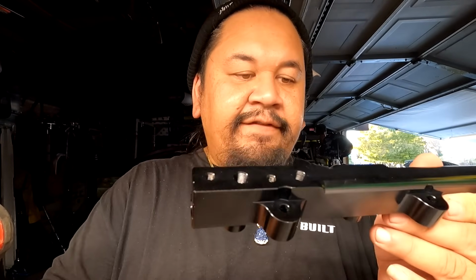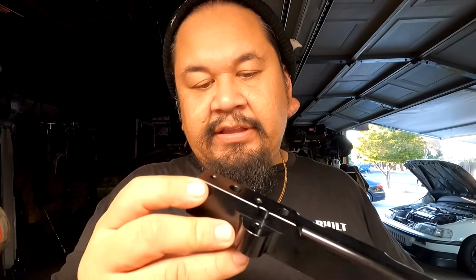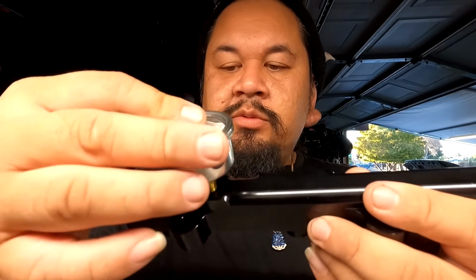It is threaded for a fitting, and wow, there are a lot more ports on here than I expected. There's an extra port right here in the front, and there's an extra port here on the opposite side. So I'm not entirely sure what those are for, but we're going to be utilizing this side right here on the passenger side. We're going to be blocking this one off, and we're going to be using the stock fuel pressure regulator on top. The fuel gauge, wherever it fits, is where we're going to be running it. I think maybe this one here. Yeah, it's this one here.